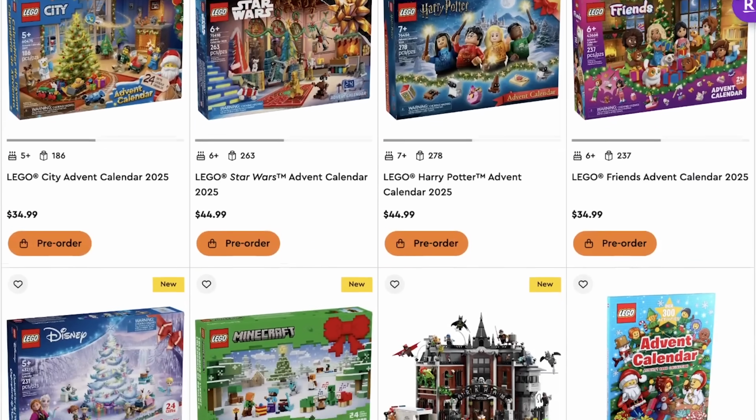Now, the next batch of sets, these got revealed quite a while ago, but I feel like I never really delved into actually what I thought about these, and that is the new advent calendars. Now, this year, the advent calendars really were not my cup of tea. I think I mentioned this in a live stream or something on the main channel, but I am just not a massive fan of these new advent calendars.